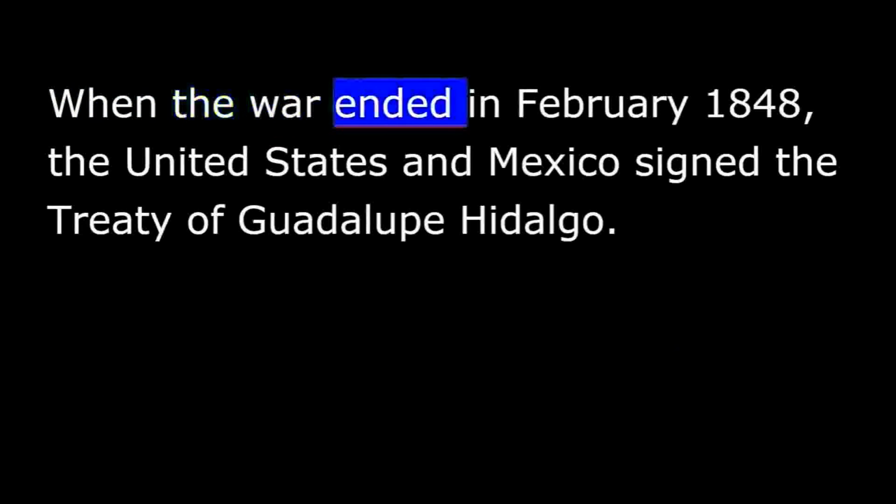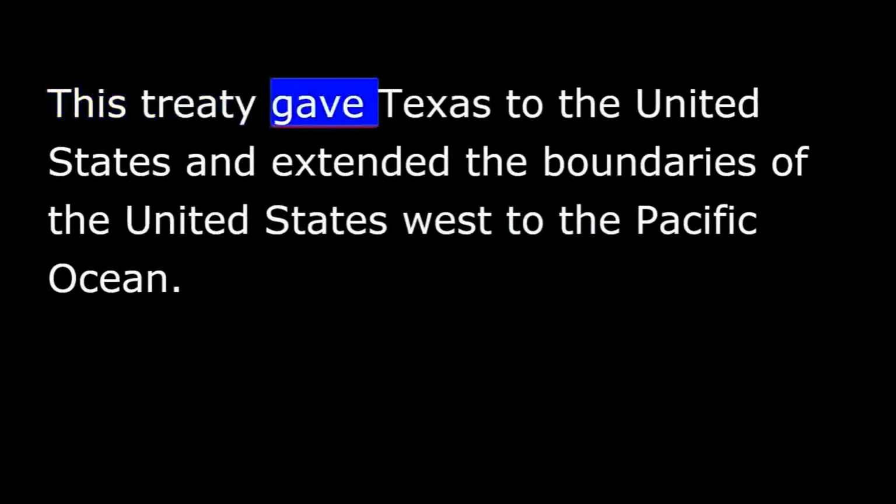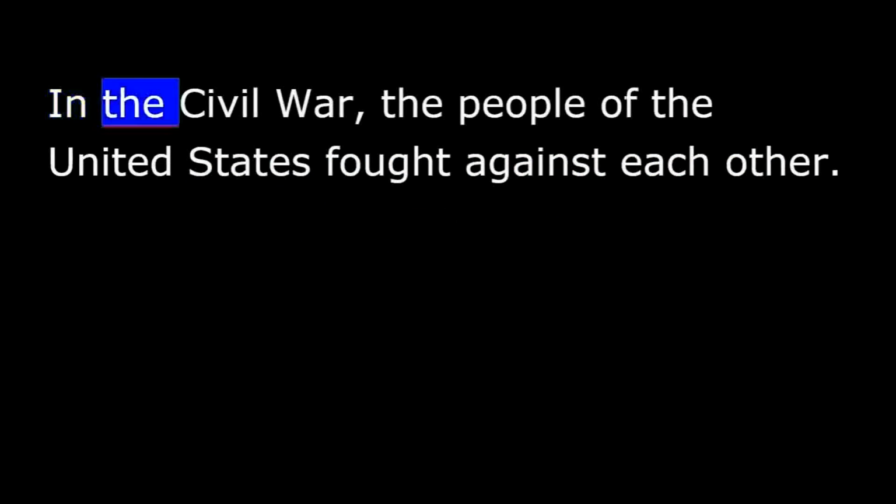When the war ended in February 1848, the United States and Mexico signed the Treaty of Guadalupe Hidalgo. This treaty gave Texas to the United States and extended the boundaries of the United States west to the Pacific Ocean. In the Civil War, the people of the United States fought against each other.